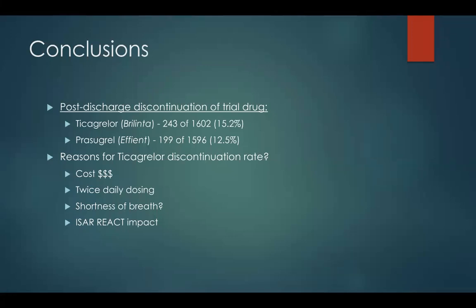So as far as after the trial was done, there was a pretty significant rate of patients stopping the drug in the Brilinta group, 15.2%, as opposed to 12.5% in the Effient group. Some of the reasons could have been the cost, or it being dosed twice daily. Shortness of breath is kind of a significant side effect.